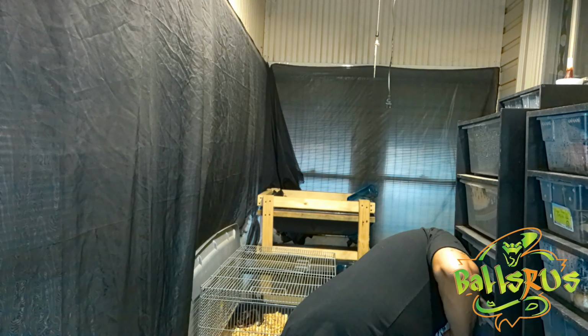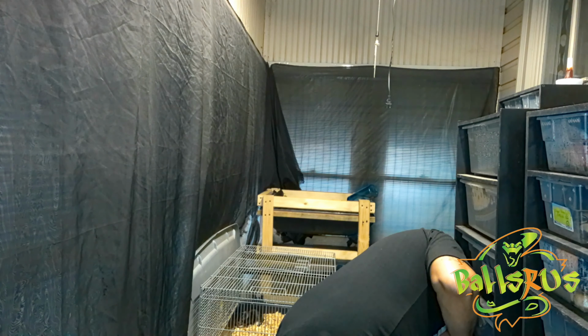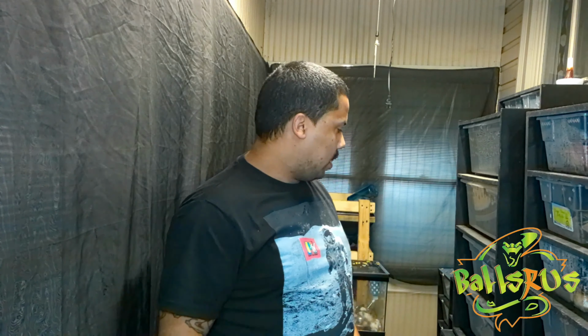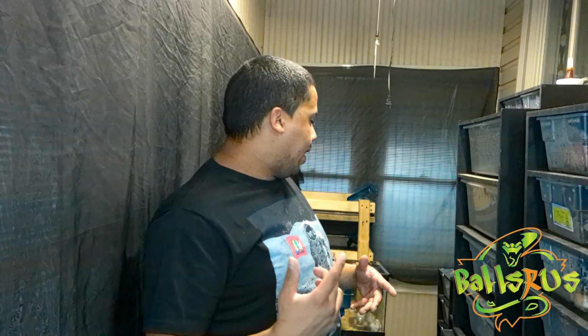I pulled that male out that I just got in. Let's see if he's done locking. Nope, he's still locking. So I actually pulled out that Jedi yellow belly, and I got him paired up to a pastel that's ready to breed. He'd already paired up to a normal. She's actually the oldest snake in my collection. I picked her up from somebody that wasn't breeding, just had her, and wanted to rehome her. So that's what I've got going on here.